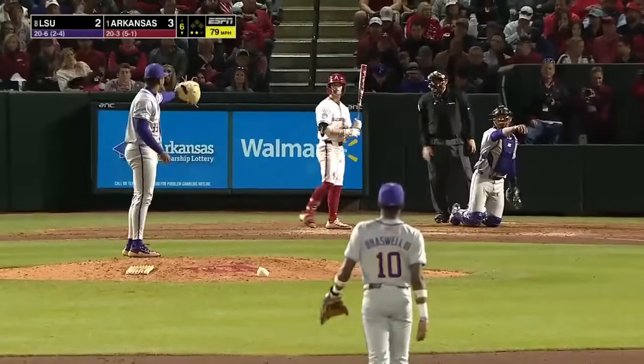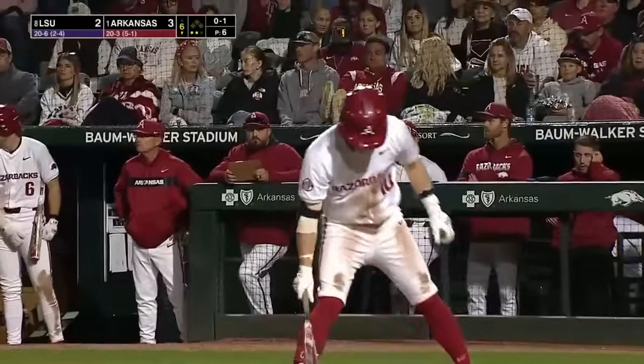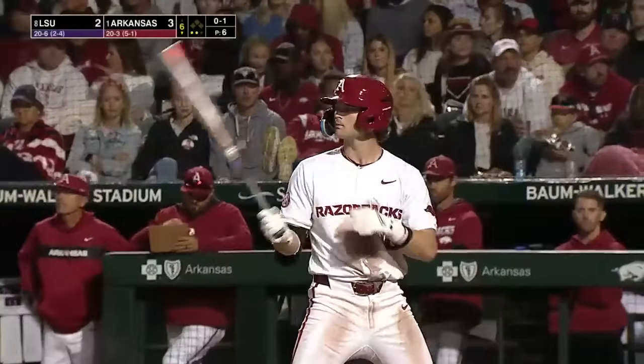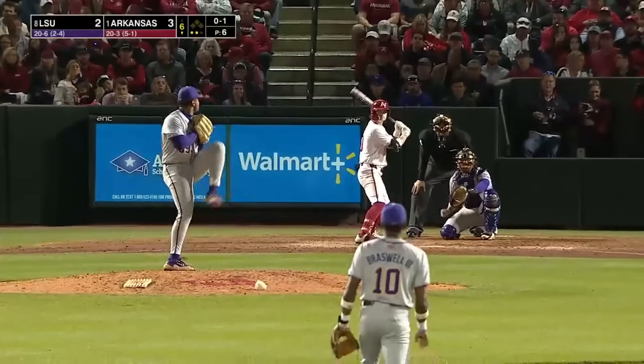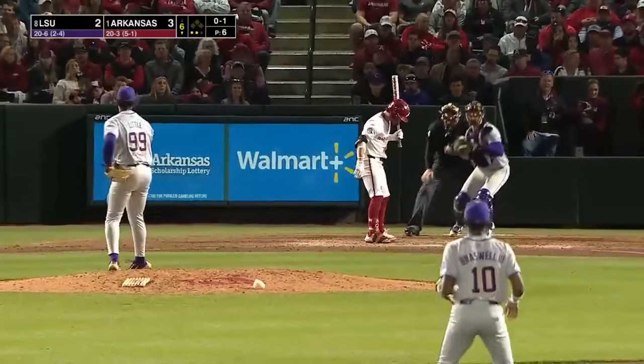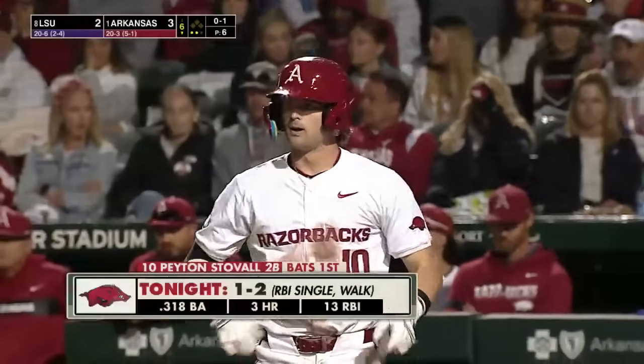Curveball in for a strike. What I'm saying is he could beat you in a foot race. He's fast. Yes, he could beat the freeze. Here's Peyton Stovall. Same pitch, nothing and two.